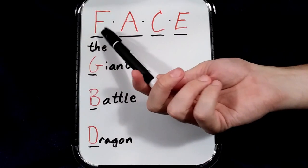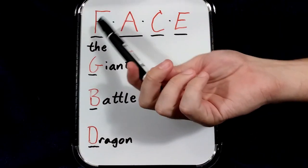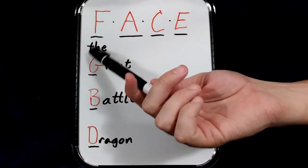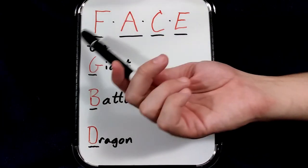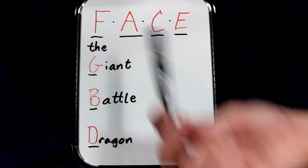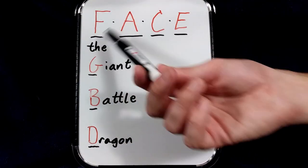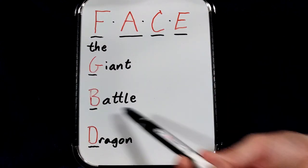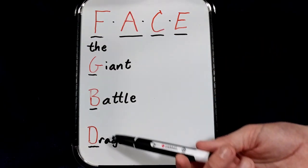So here we have face, F-A-C-E. So it's the first four letters of the master chord. Face, the, which isn't included in the phrase, but we have it here to make the sentence go more smoothly. So we have face, F-A-C-E, the, giant, G, battle, B, dragon, D. Face the giant battle dragon.